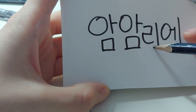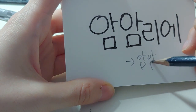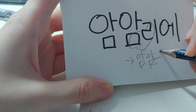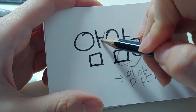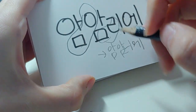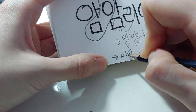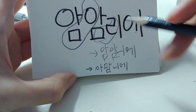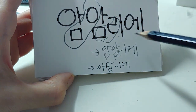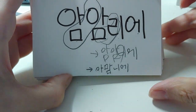Same with this one. So it's 암리에, but most of us read it like 암니에. So if you're attentive enough, you'll notice that consonant assimilation happens here as well. So the more correct way to pronounce it would be 암니에, right? So we say 암니에, with the 리을 sound getting replaced with the 니은 sound.